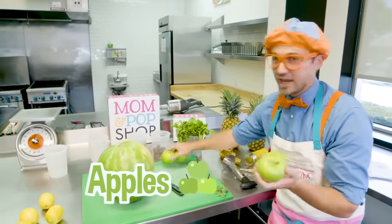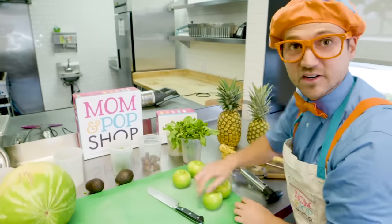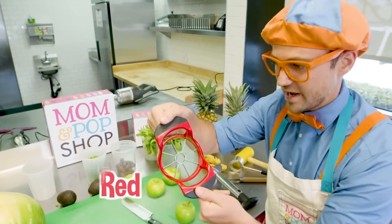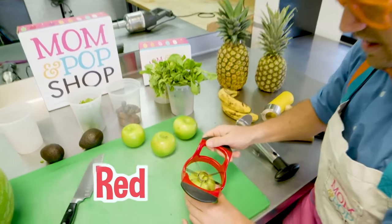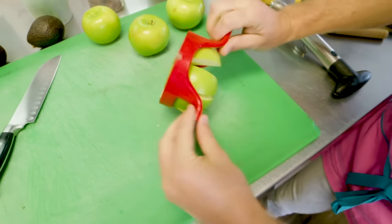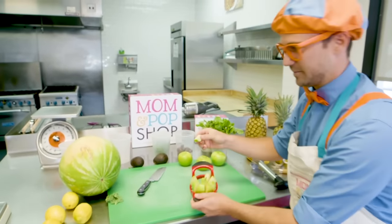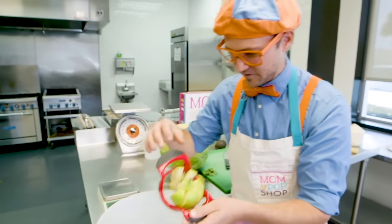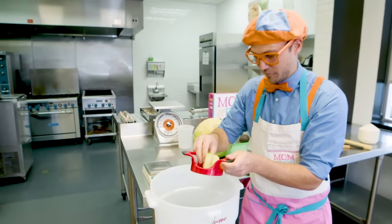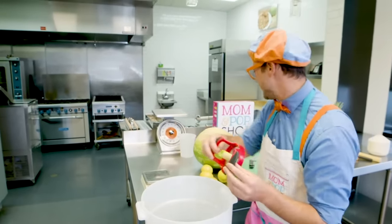Oh, apples. Okay, we could put the whole apple in there, but I think we should probably slice it. Have you ever had a slice of an apple? They're so yummy. Okay, here is our red apple slicer. Put it right in the center, just like that, and then you push down. Whoa, look at that. That is awesome. Slice the apples, so then you pull them out. Put them right in our big bucket. And you keep the core, which is the center, out of it, because there's a lot of seeds in there.